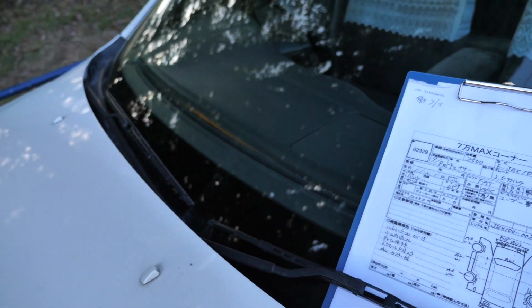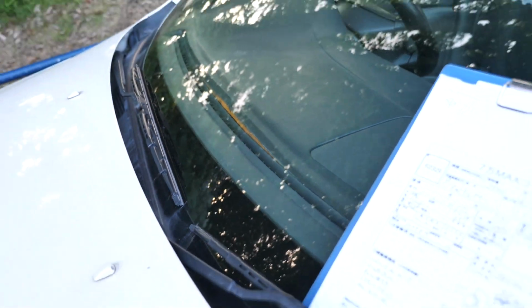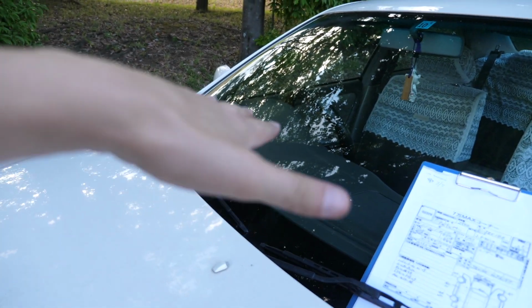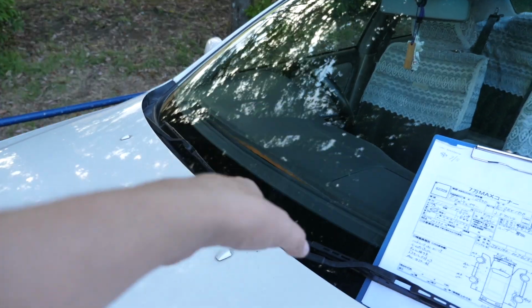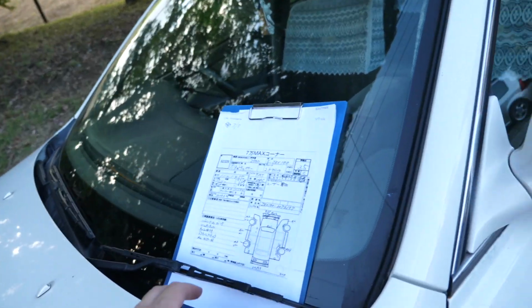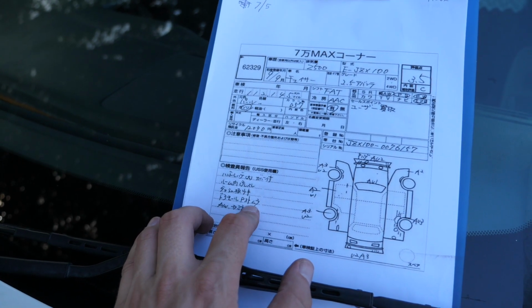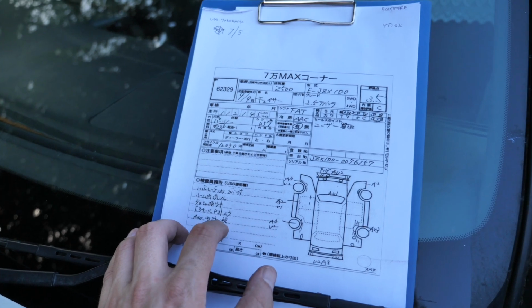Dashboard comes up. You can actually see that through the dashboard here. See that orange part? It tends to warp due to the heat inside the car. You should be able to get that down by heating it up and placing something on there that's hard, like jamming it between the windshield and the dashboard, but I don't actually know. Maybe someone on the internet has some more information about that. Door molding has been painted and has uneven paint. I'll tell you that in a second. And wheels and door mirrors scratched.